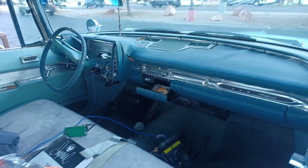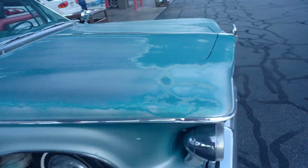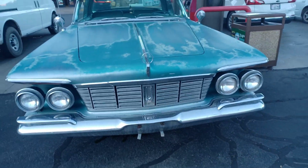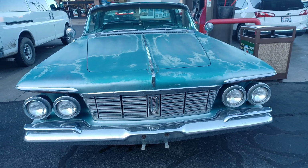I'm driving this baby 6 hours home, 371 miles. Sure hope she makes it. Well, I figure I'd better make some kind of video. I bought myself another Imperial. This is me on my drive home.